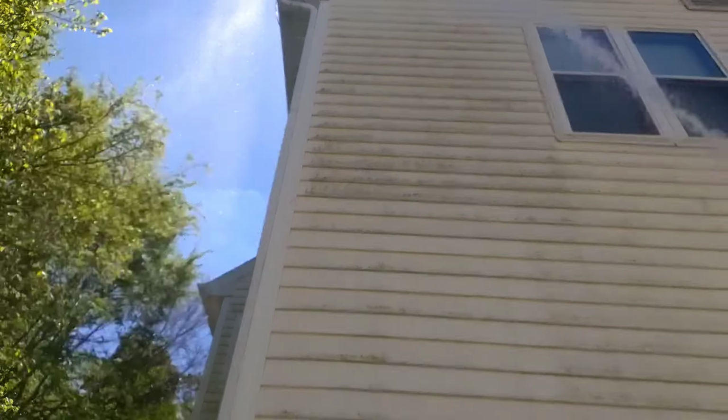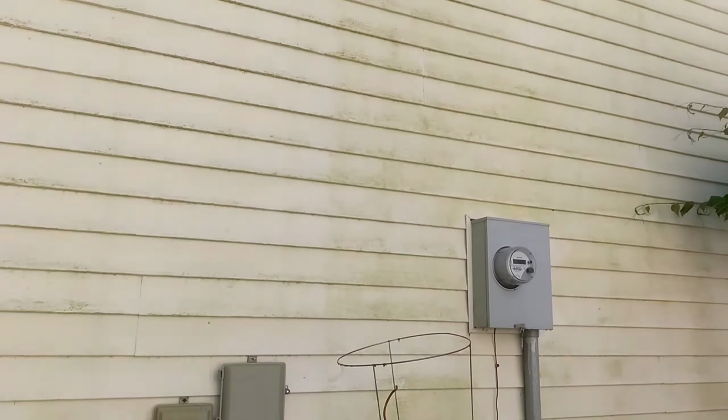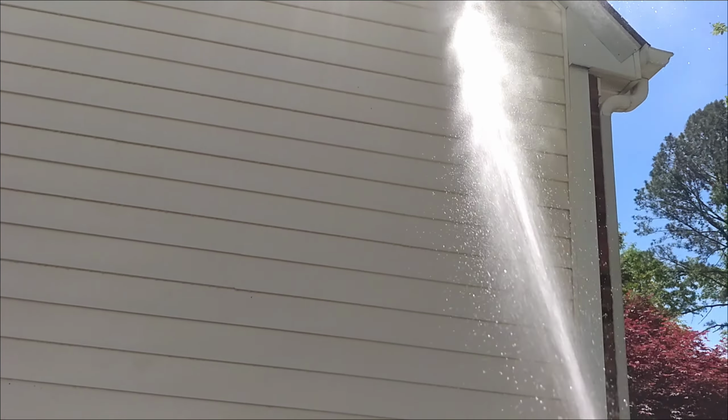Yeah, this is going to need some pretty serious dwell. All right, so this one is coming out absolutely perfectly. This is one application. We've not had to double up. It was super, super green, but just a little extra long dwell. I'd say I probably gave it about 15 minutes. Came clean with no problem.